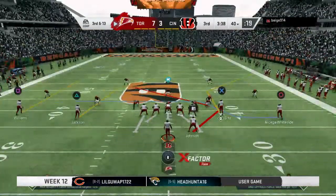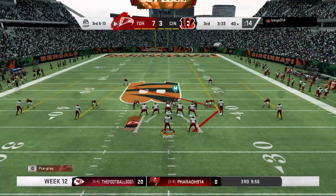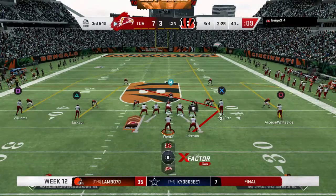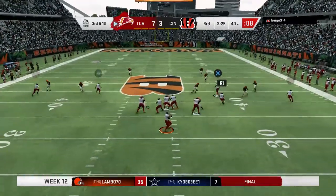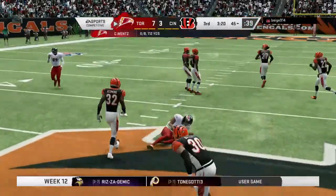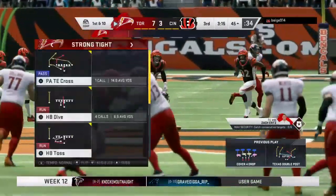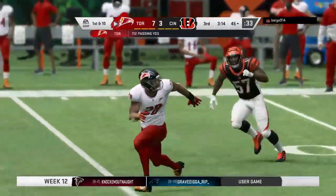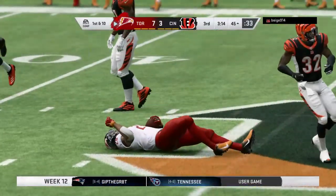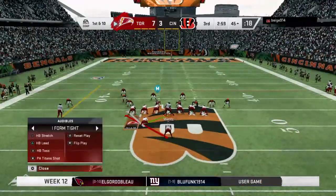On 3rd and long, it's Wentz. He finds his man Johnson. And he's got another first down as the tackle's going to be made at the Bengals' 45-yard line. And I know you can't really see it, but that play spells frustration with a capital F for the guys on defense. They covered everyone else, end up going to the running back out of the backfield, and he picks up a back-breaking first down.